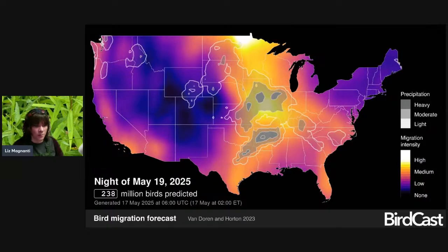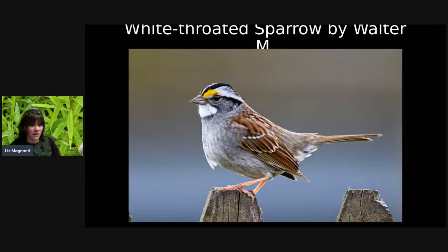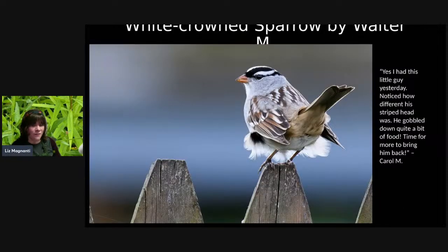It'll slow down for a couple days, but there's still new things showing up at people's backyards and in the area every day. So we've got lots of reports still of white-crowned sparrows, and I've been seeing those still in my backyard, as well as white-throated sparrows. Here's a couple photos of those two birds.